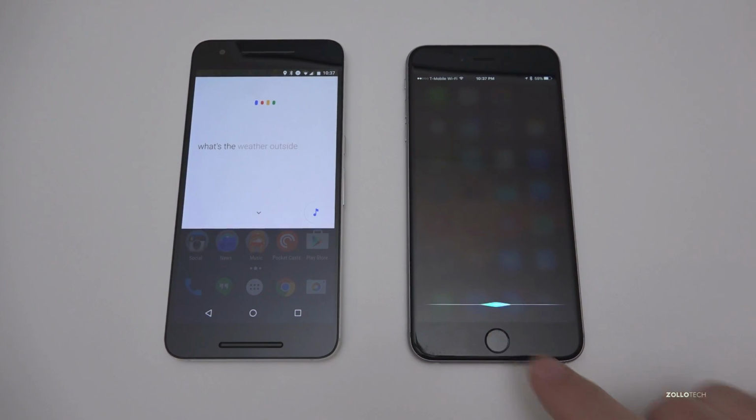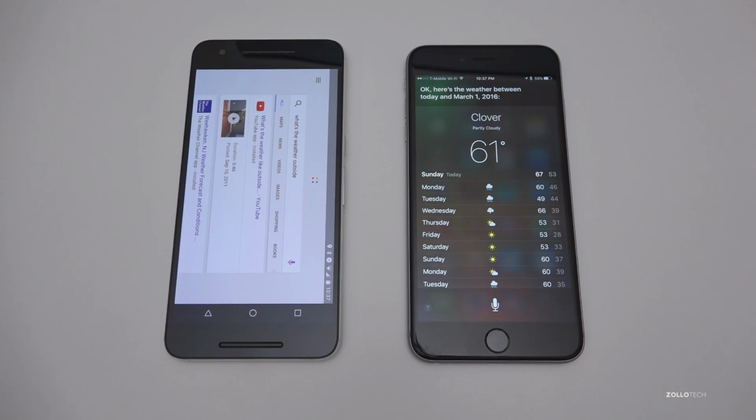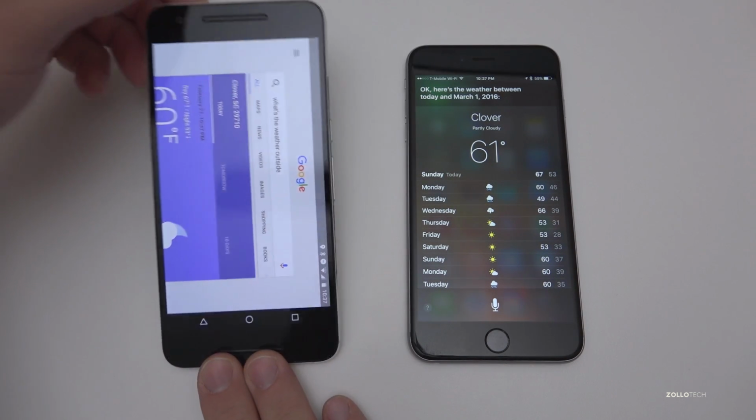What's the weather outside? Okay, here's the weather report today, March 1st, 2016.